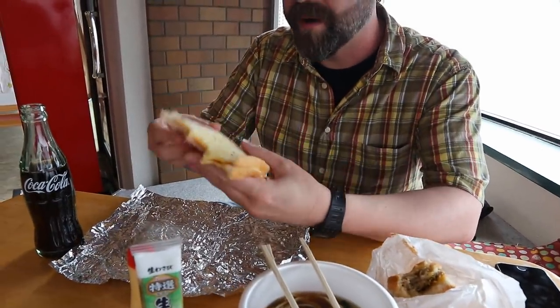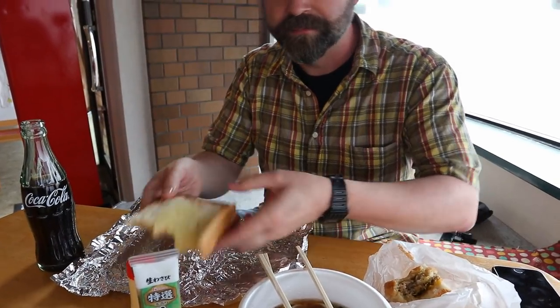This was okay. I wasn't as excited as you were, but after adding that, it really improved it. The novelty factor is off the chart, you know. But taste-wise, very kind of bland, I guess.